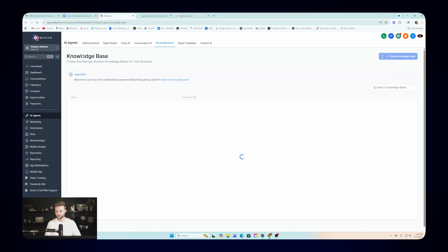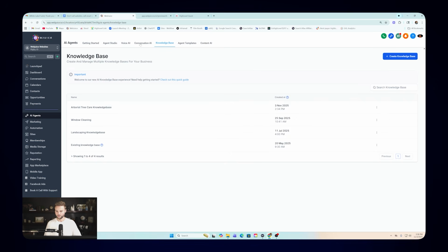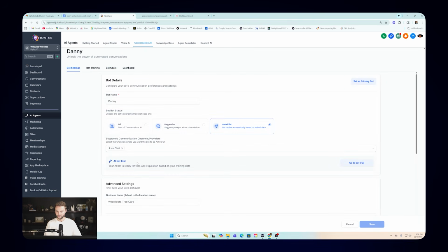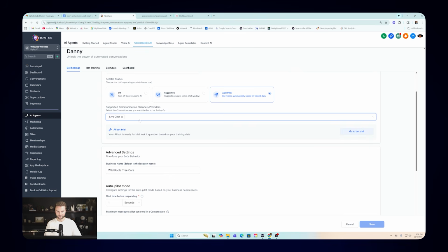And so now you can hook up this AI to your chat widget, and all you have to do is click Conversation AI, go to the AI chatbot that you built, and then you just have to make sure it's turned on live chat and then autopilot, and then it'll be working.